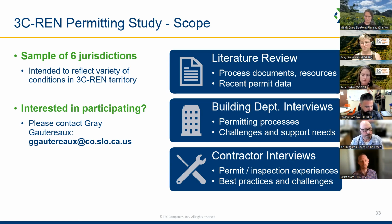We'll interview contractors as well for a different perspective about their experiences with permitting and with inspections, and find out about best practices and challenges from their perspective. And so if you're interested in participating, I would ask, please contact Grant at the email address listed, and we'll be selecting jurisdictions to work with us on this project really soon.